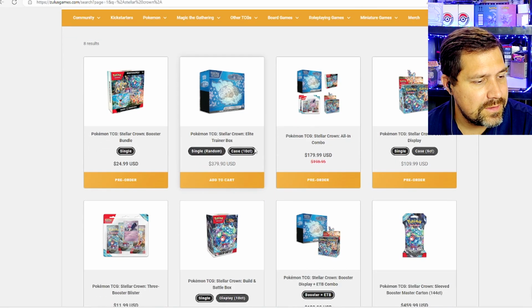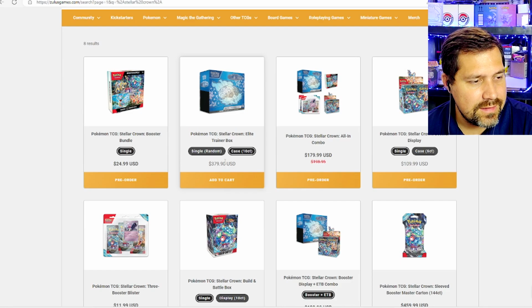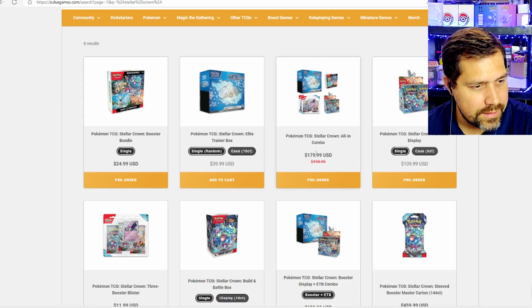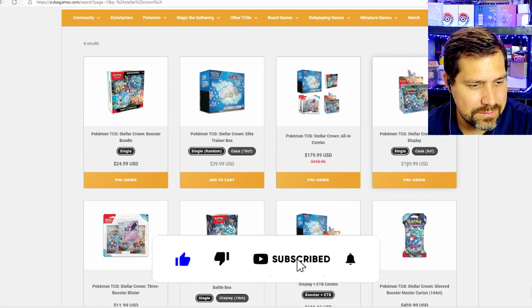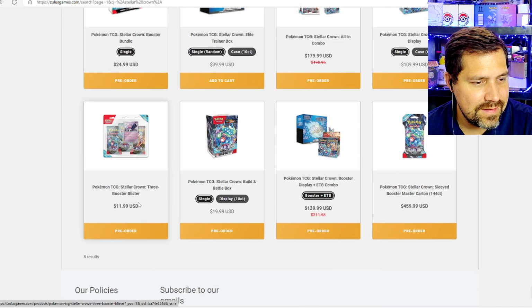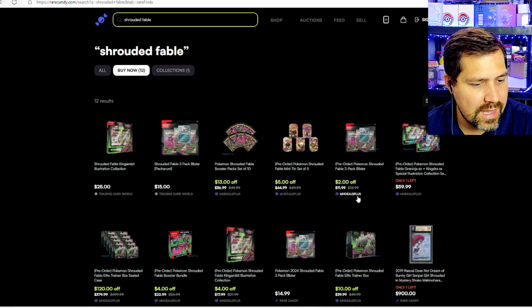So let's see what their case looks like. I mean, that's $37.99 per. That's not amazing, but it's an option there. What do we have there? Bundle here, $179.99. That seems a little hot for that. $110 for just the booster box. Not great. $11.99. That's decent on a 3-pack blister, considering MSRP is $13.99 now. We're going to hop over to Rare Candy with Shrouded Fable. Looks like they have a lot of different options here.